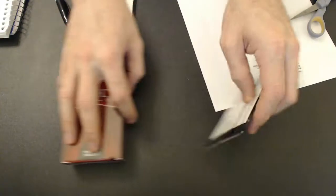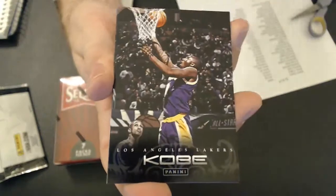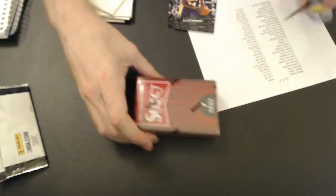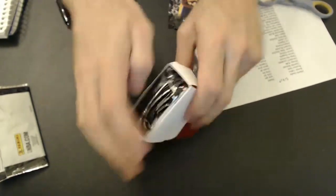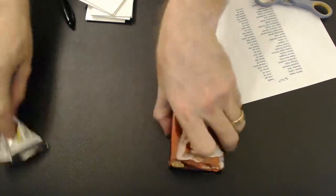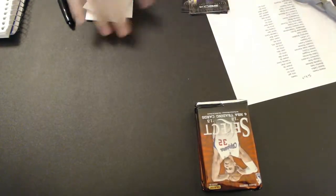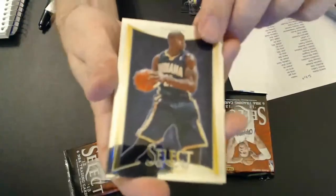Kobe pack going to Jesse. Seven packs, 2 hits, 2 or 3 prisms per. I've seen a lot of these with 2 auto jerseys and 1 inner. That's pretty good. Alright, here we go. Good luck, everyone. Select Basketball, very nice product. It just keeps going up.